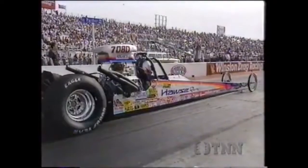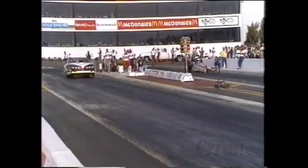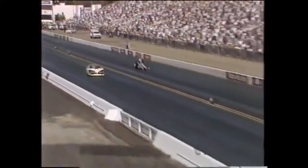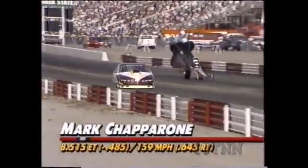That's a long time for Bob Haas to have to wait, an eternity, really, and it takes enormous mental discipline to wait. And he does it okay. No red lights here. Good, clean start. Oh, absolutely. In fact, Haas had a little better reaction time than Chaperone. What a drag race. Chaperone at 8.51. He outmuscled him. 159 miles an hour.